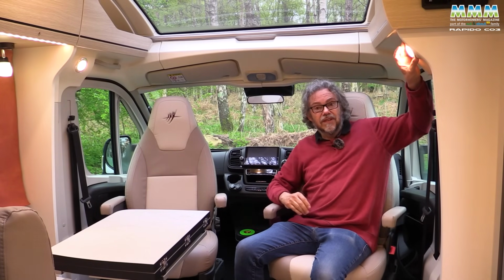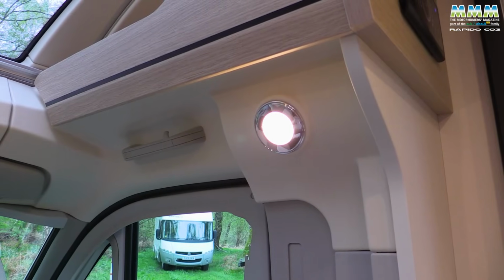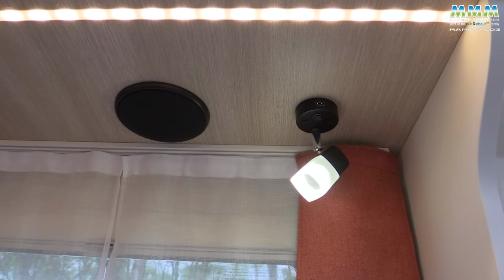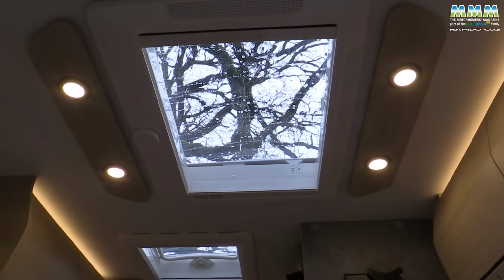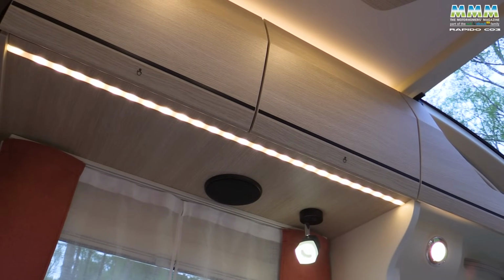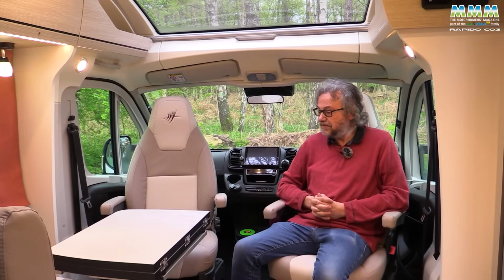They haven't even forgotten reading lights in the cab, as so many manufacturers do, and they are just touch on, touch off ones. You've got another reading light over the table, as well as a rear speaker. You've got these downlighters above the lounge, at either side of the hecky. You've got strip lights under the top lockers. Yeah, and the lighting is just brilliant, no pun intended.